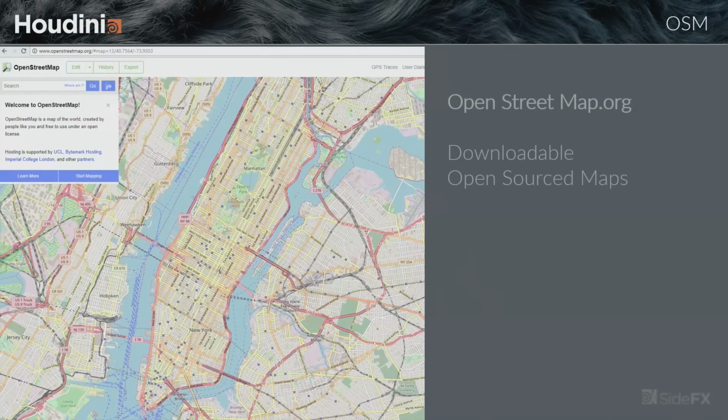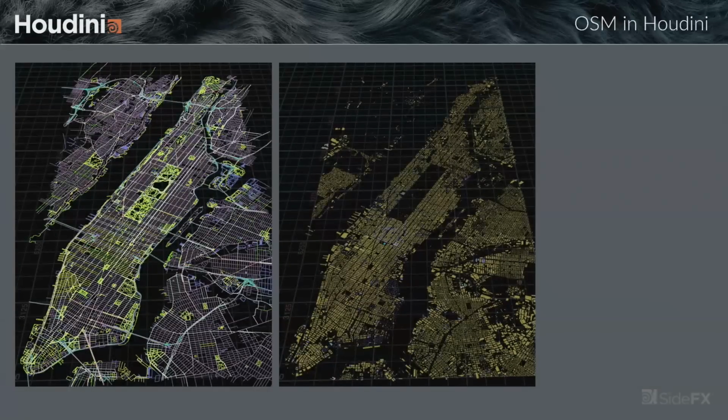So if we go to the next slide, I wrote a parser that lets you bring that OSM data into Houdini. That gives me all of the street data, but not only that, it gives me all subways and residential versus park areas. It also gives me the buildings. And it's really cool that I can get the buildings, because not only do I get just the building footprints, I get the building heights and also sometimes the building parts.